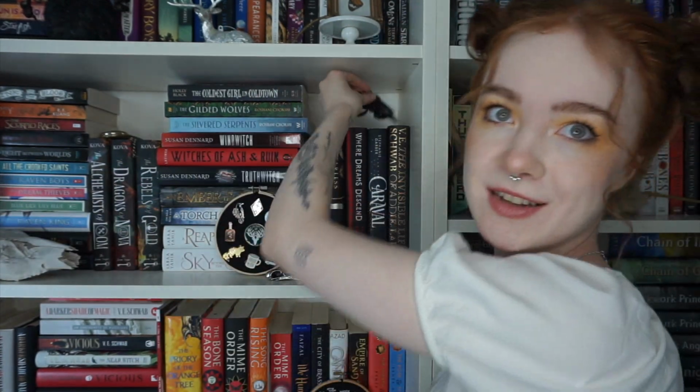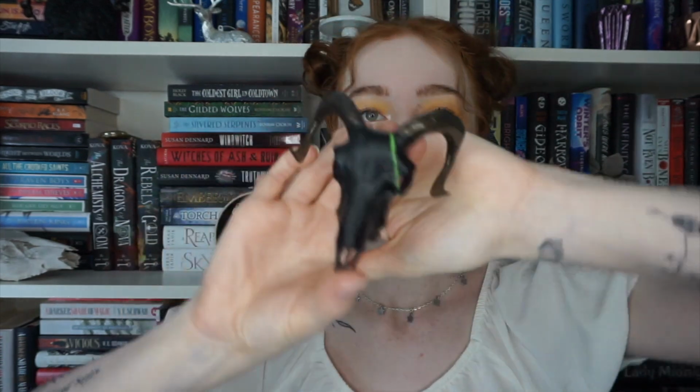Oh my god, there's another skull up here. Forget about these. So this is my ram skull that my ex-boyfriend 3D printed for me. I mean, the relationship didn't end very well, but like, I got a really cool little ram skull and a personalized scythe out of it, so hot tip, date an art student.